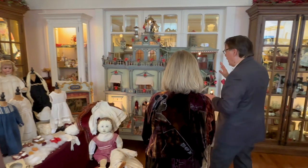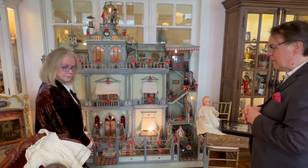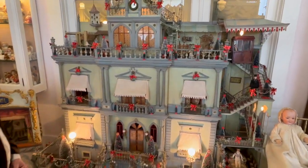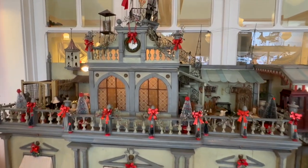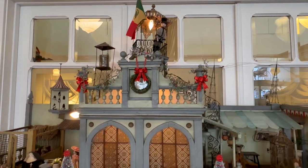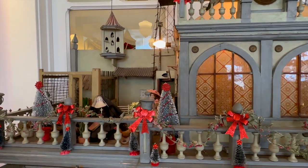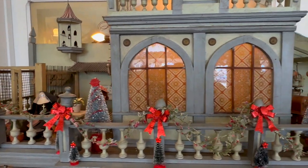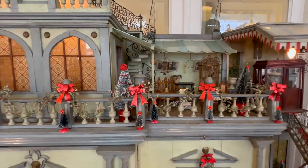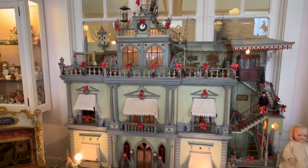Now, here's a gorgeous dollhouse. I'm not going to show you the inside. This was done by J.C. and Joanne Donovan. And let me tell you, it's hard work to do a dollhouse. They worked really hard. It's beautiful, and very symmetrical. It's not only decorated beautifully on the outside, but on the inside too. You'll be seeing that.